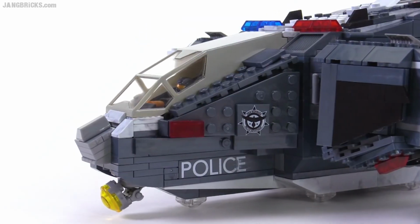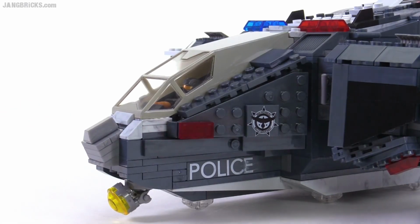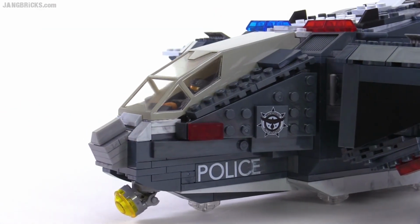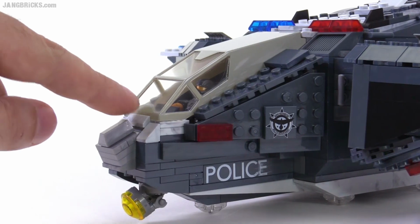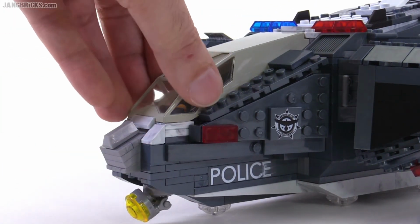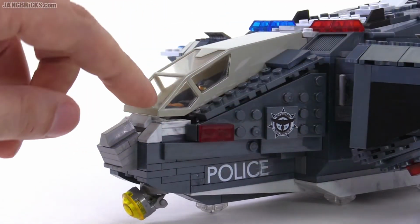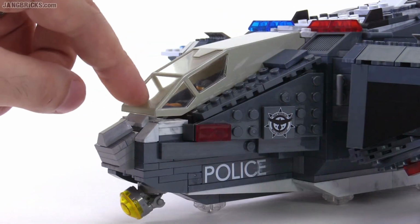The most noticeable reused element is this whole canopy piece, which has been recolored, but it's apparently still the exact same mold. This doesn't quite fit down into its spot fully closed perfectly. You kind of have to squeeze it in and bring it off a little bit. You see it just doesn't quite line up there.